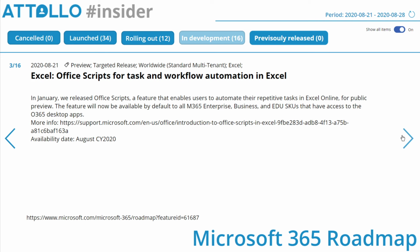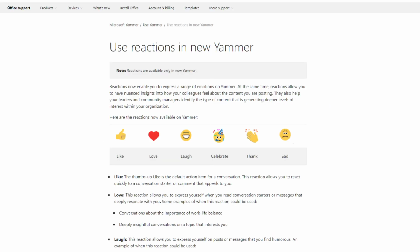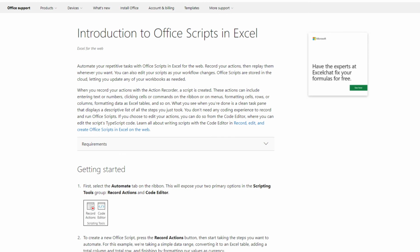The feature will now be available by default to all M365 Enterprise, Business and Edu SKUs. Have access to desktop apps. That's an interesting one. I'm not quite sure on that timeline. That doesn't seem to match up, does it? Let's see what they say.